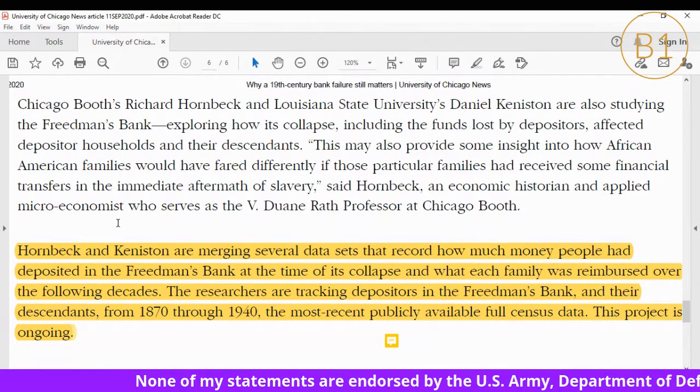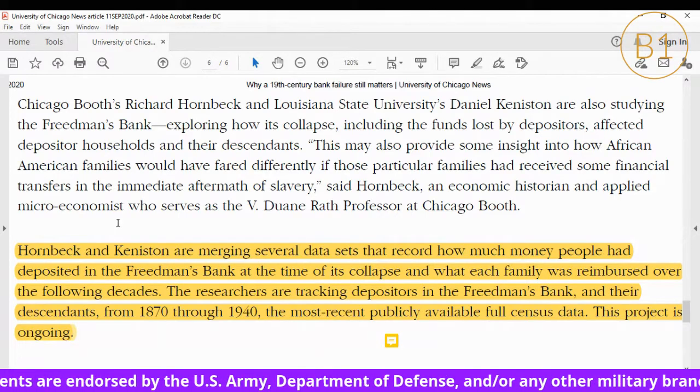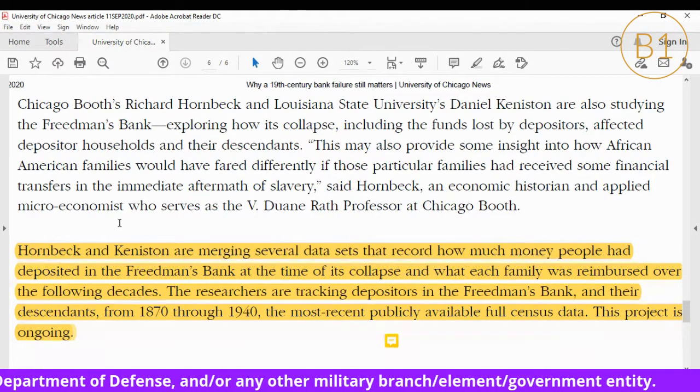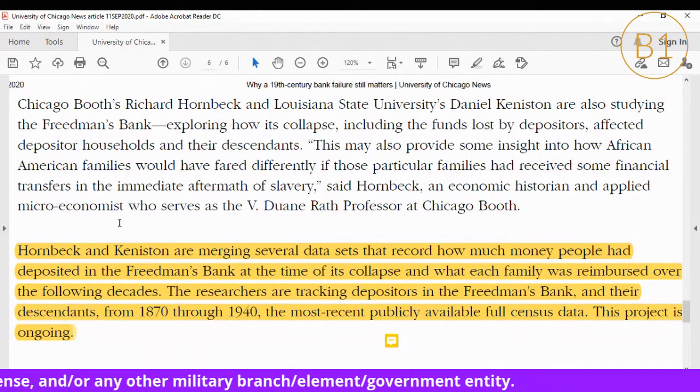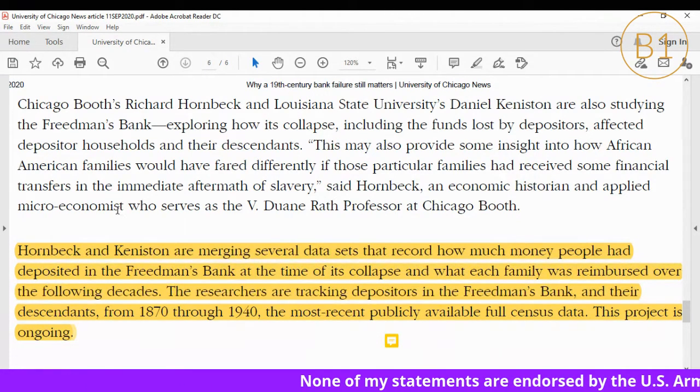An economic historian and applied microeconomist who serves as the Dwayne Rath Professor at Chicago Booth. Forgive me for mispronouncing.